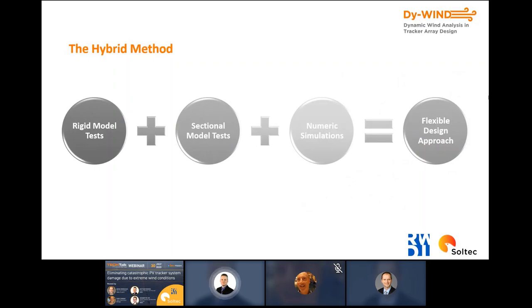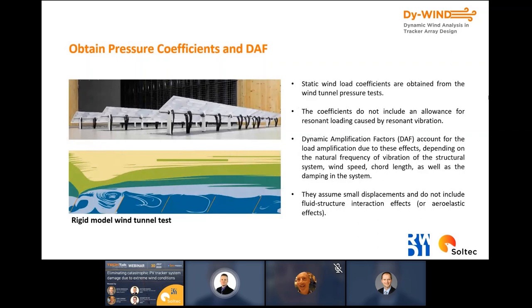The first component, on the next slide, is rigid pressure models. There are two main pieces of information that we obtain from this type of testing. First of all, we get static wind load coefficients. The static wind load coefficients represent a rigid model that is assumed to be infinitely rigid, so it's not flexible at all, and it's so stiff that you can't have any dynamic effects. Now, we know most structures aren't like that, so we can also obtain approximations to the inertial forces we talked about earlier using what are called dynamic amplification factors. These approximate the inertial effects and can be combined with the static loads to get an estimation of the total wind loads acting on the trackers.